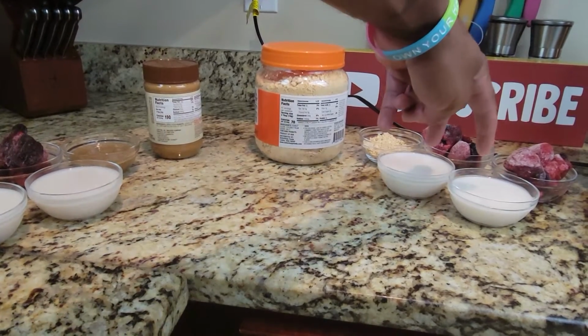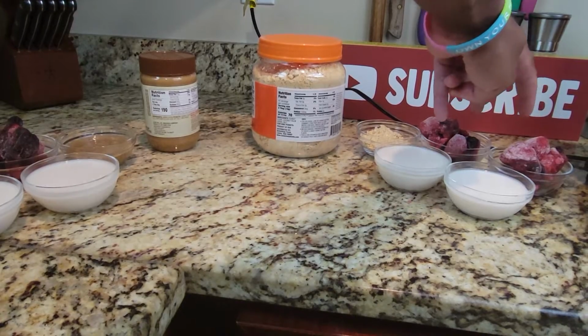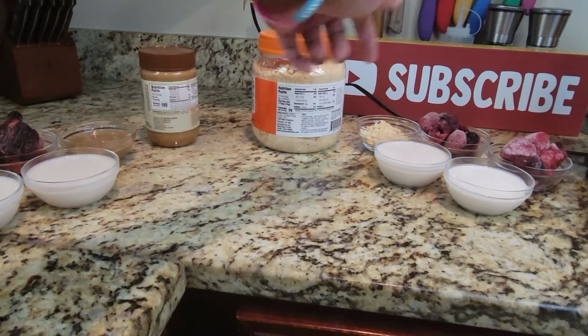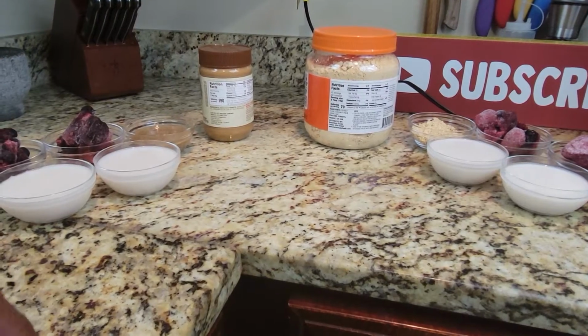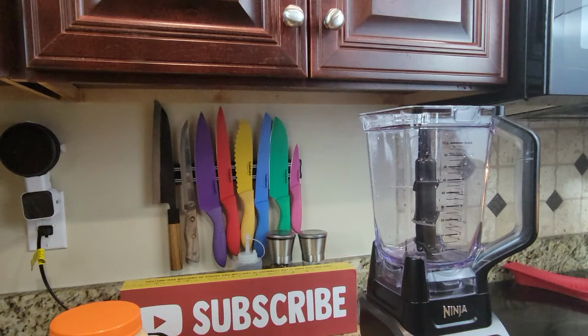Again, 1 cup of almond milk. I split this up in 2 half-cup containers. 1 cup of mixed berries. Again, 2 half-cup containers, and 2 tablespoons, and that's in both of these, of the dried peanut butter and of the almond butter. This is a really simple recipe. You won't need anything else other than these 3 ingredients and a blender, and you're going to be able to make this happen. A little trick for you.